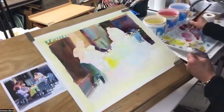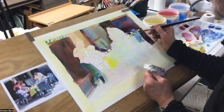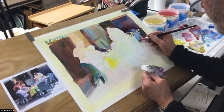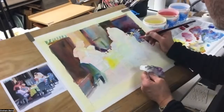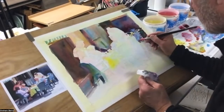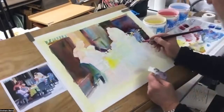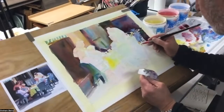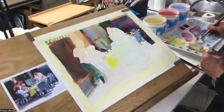Again, I'm keeping that lovely highlight on the arm of the chair. There's a lovely little highlight on the edge of that. Just want to keep that, and I just put a bit of yellow there, and then I just touch permanent rose, just warm it up. And we can just put that lovely dark in now.